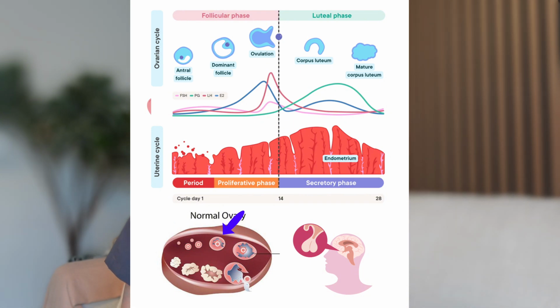Ovulation actually occurs due to a surge in that LH hormone, which then releases the egg. This is when the luteal phase of the menstrual cycle begins. During the luteal phase, the empty follicle, now called the corpus luteum, produces progesterone to prepare the uterus for pregnancy. This increase in progesterone tells the hypothalamus to again regulate the levels of LH and FSH.